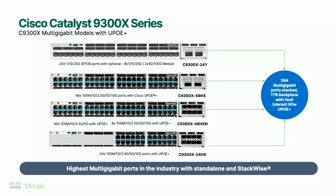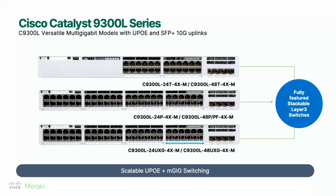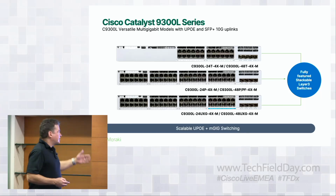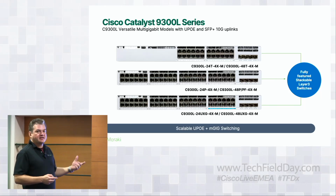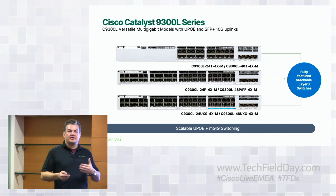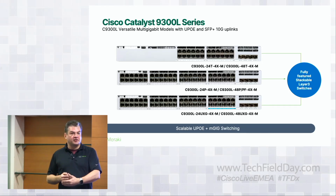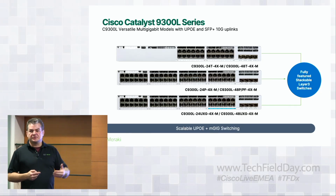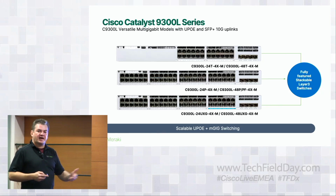On top of the 9300Xs, we've also expanded the portfolio into the 9300L. Now these are the same feature capabilities of the 9300, but a much lower cost model. So this allows you or the customers more flexibility in where you can deploy these, where a 9300X may be a little bit overkill for a small remote office. The 9300L is an excellent solution to have the same capabilities expanded into those environments.